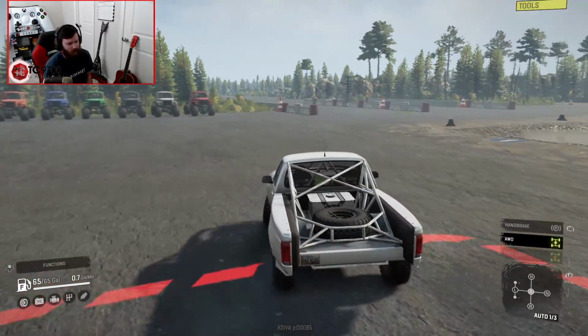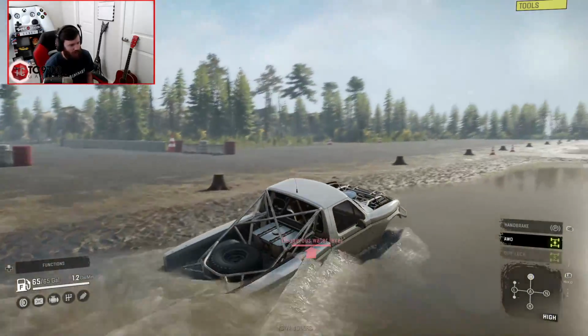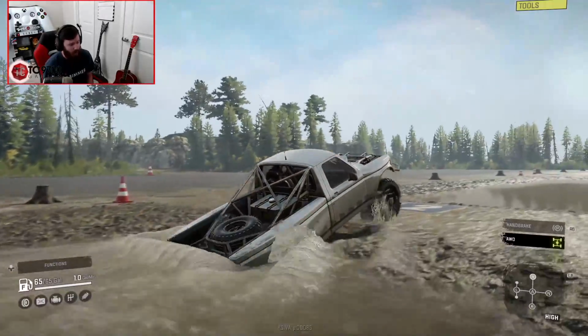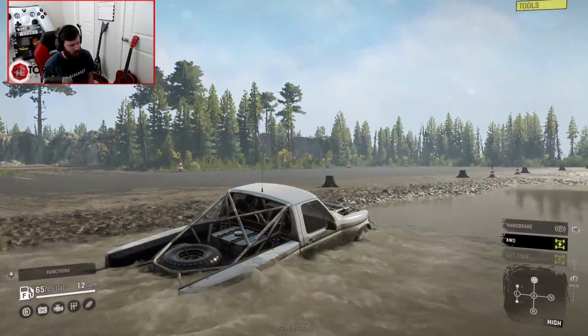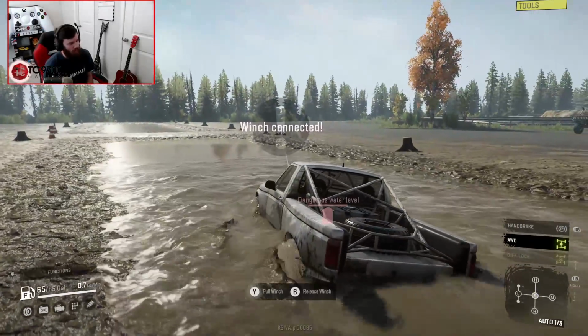Now, normally that would not be the goal for this truck, but since we have a mud pit right here, let's just see what happens. Way better than you would ever think it would do. Mud pit number two kind of stops it, but through mud pit number one, it's great.